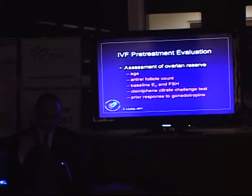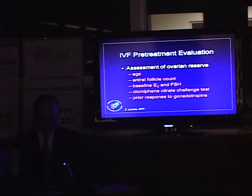Evaluating ovarian reserve involves taking into account various factors, including the age of the wife, the antral follicle count, which means the number of small follicles, the small little eggs inside of follicles, that you can see in a person's ovaries on ultrasound. It includes looking at levels of various hormones such as estrogen and FSH, and sometimes another hormone called inhibin. It involves dynamic hormonal testing, such as something called the clomiphene challenge test. And it involves looking at a person's ovaries' previous response to injectable medications. If this couple has been treated previously with medications, you want to know how many eggs the person produced with what dose of injections, and that usually gives you an idea of how well the ovaries are functioning.